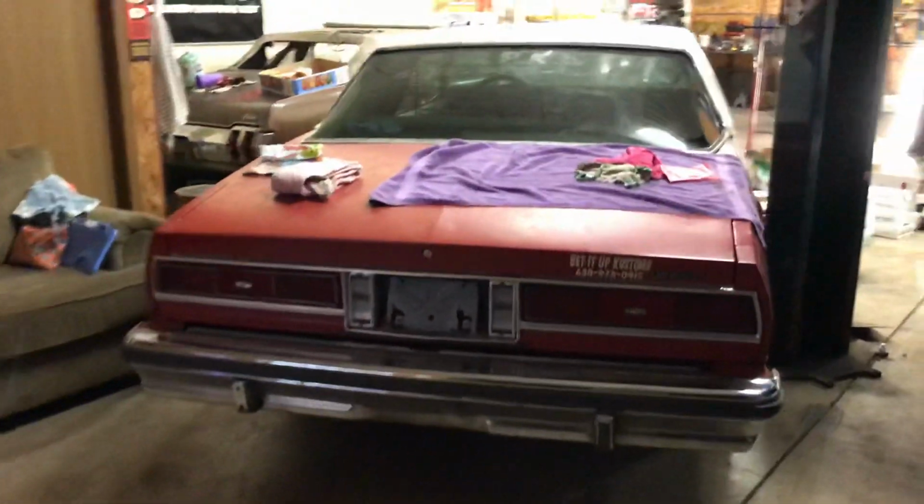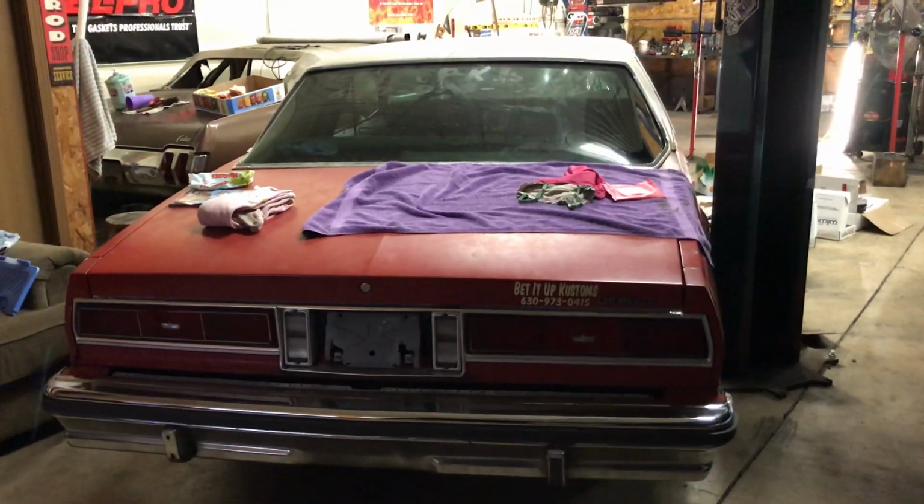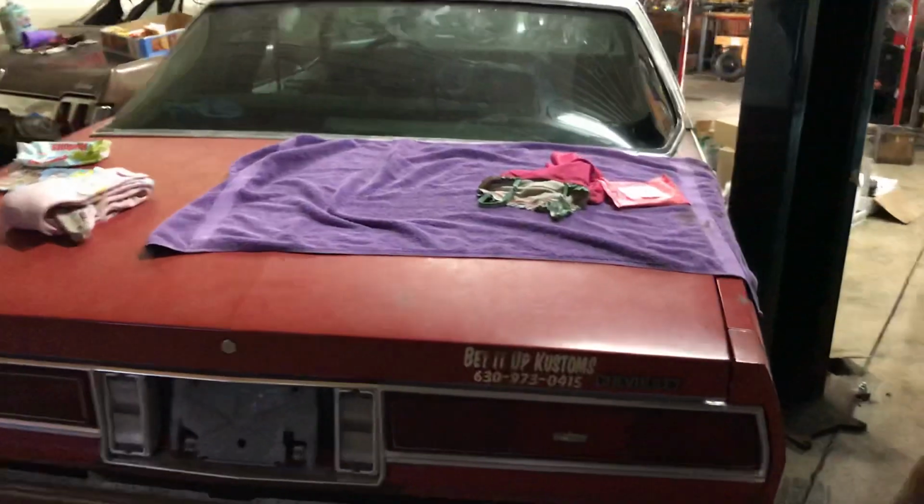Finally got my 77 two-door in the shop. Hopefully, get some shit done to it.